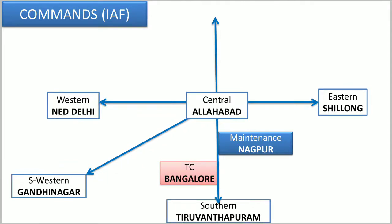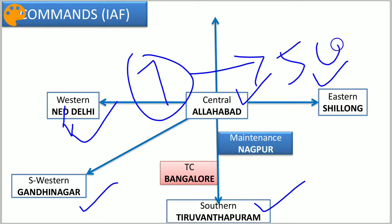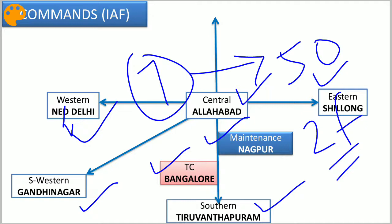Now the commands of the Air Force. The Central Command of the Air Force is situated at Allahabad, Western Command at New Delhi, Eastern Command at Shillong, Southern Command at Trivandrum, Southwestern Command at Gandhinagar. And these are a total of 7 commands. Out of these 7, 5 are operational and 2 are functional. And out of these 2, one is maintenance and another one is training command. Training Command is at Bengaluru and Maintenance Command at Nagpur of the Indian Air Force.